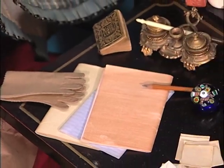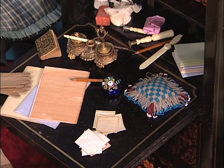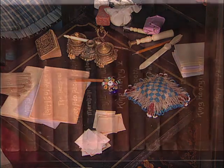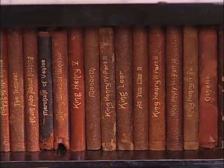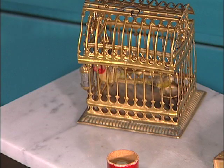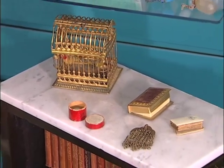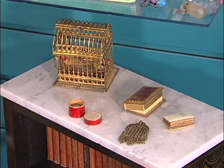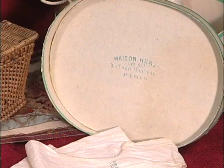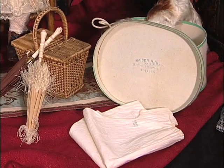And if she needs to write a thank you note for the latest gift, she has all kinds of implements for writing letters. She also spends a lot of time reading. Evidently, Shakespeare is one of her favorites. I love her little compass that's in that little red box. But everybody loves these green boxes with those wonderful stamps. Maison Huret.